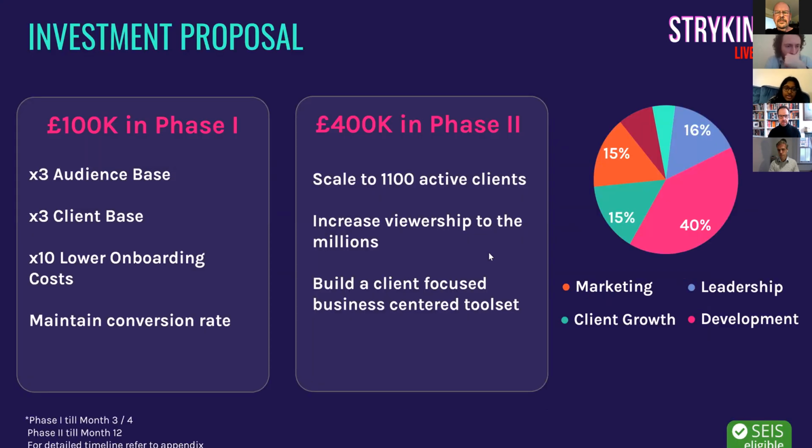So we plan on raising our investment in tranches. The reason we want to raise investment is to reduce our customer onboarding time and our acquisition cost, and to maintain our strong conversion rate, increasing our audience base and our client base. With this investment, we look to build the technology and get a client growth team and a community building team to scale our platform to 1,100 active clients and increase our viewership.